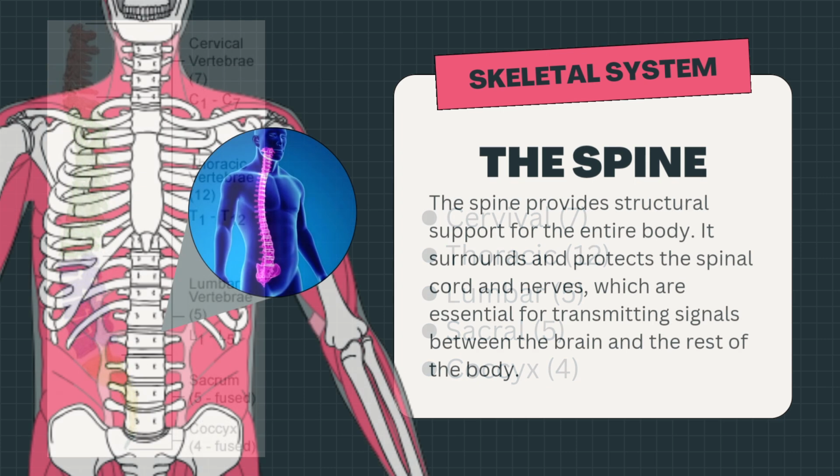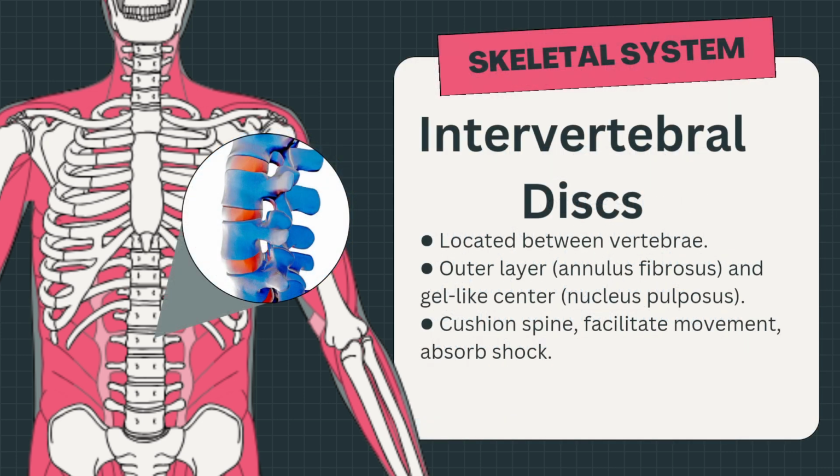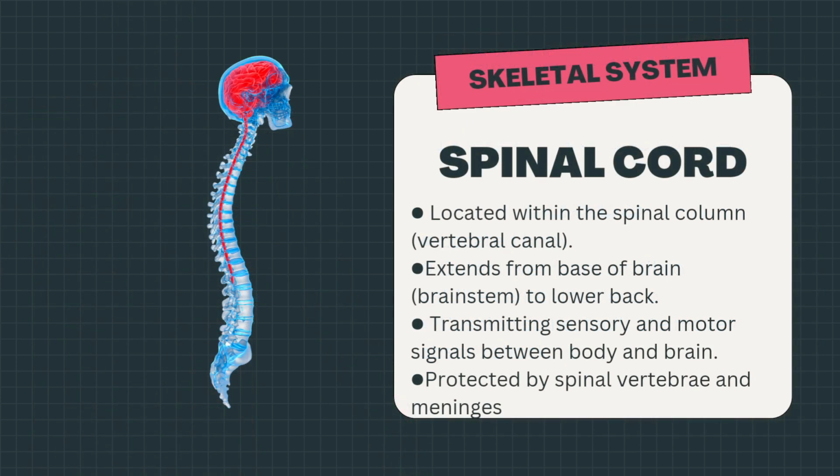The spine structure is designed for both strength and flexibility. Intervertebral discs, located between each vertebra, act as shock absorbers, cushioning the bones and allowing for smooth movements. These discs are made up of a tough outer layer and a gel-like center, helping to distribute pressure evenly across the spine. Additionally, the spine houses and protects the spinal cord, a vital part of the nervous system that transmits signals between the brain and the rest of the body.